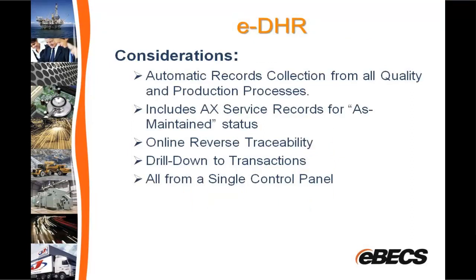EDHR, of course, with electronic ERP today, we have what we call the EDHR, the device history record. And this is the state of the device with complete reverse traceability once that device is shipped to a customer, whether it's a bandage, whether it's some type of medical scanner. And through an ERP system, we can automatically collect these records from all the quality, all the production processes, and give complete traceability, reverse traceability, all the way back to the raw materials, to where that raw material was purchased from.